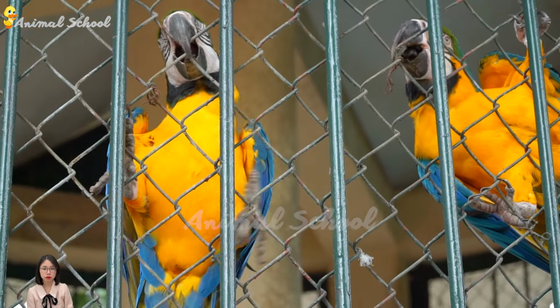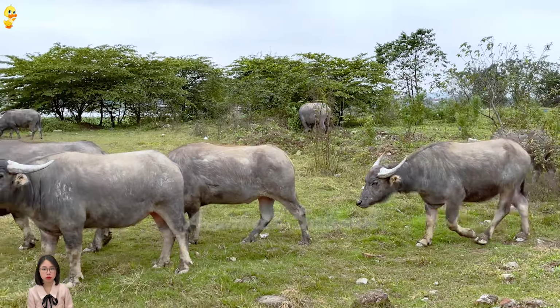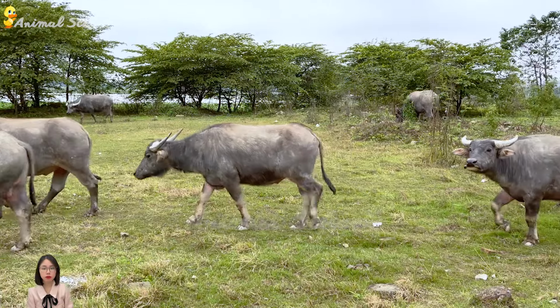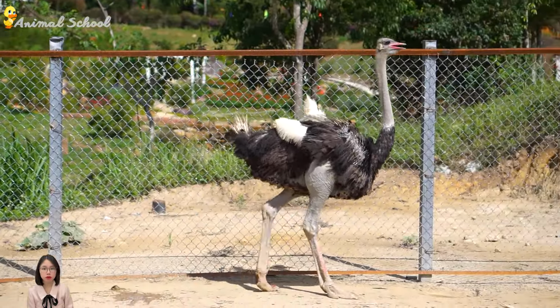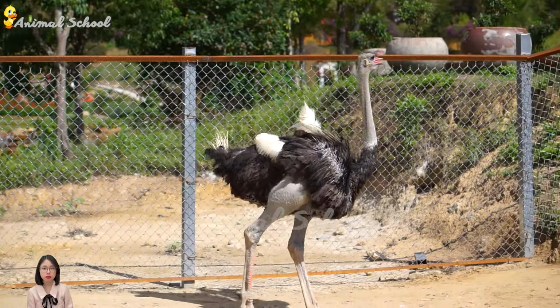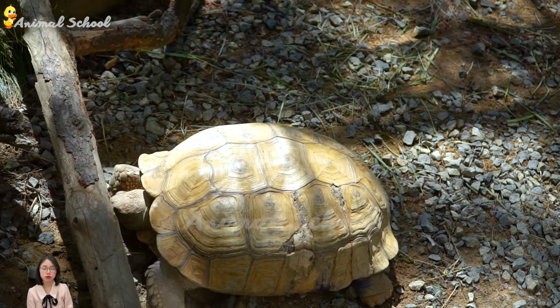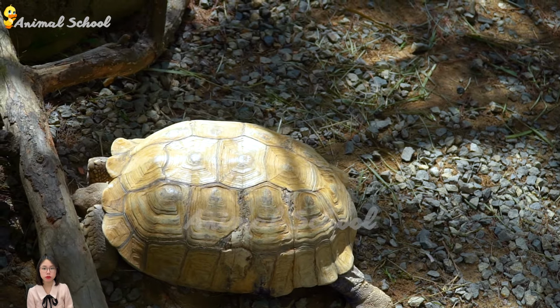One of the most recognizable animals is the elephant. These massive, powerful creatures are known for their large, fan-shaped ears and their long, flexible trunks. An elephant's trunk is an amazingly versatile tool. It can be used for picking up food, drinking water, and even breeding other elephants.